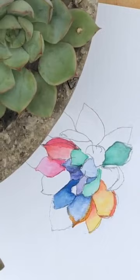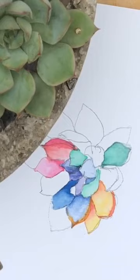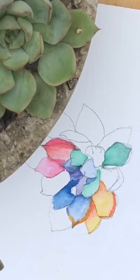Am I shaking the table too much, y'all? Is that making y'all sick? I just realized when I looked over at the camera that I'm moving the table when I'm painting. I hope not.